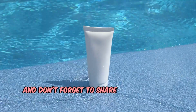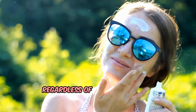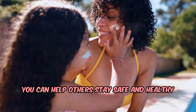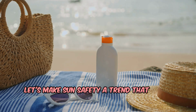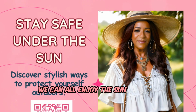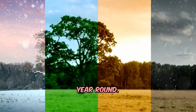And don't forget to share these tips with your friends and family. Sun protection is important for everyone, regardless of age or skin type. By spreading the word, you can help others stay safe and healthy under the sun. Let's make sun safety a trend that never goes out of style. Equipped with the additional tips in our blog, we can all enjoy the sun without compromising our health. So, embrace these sun protection hacks all year round.